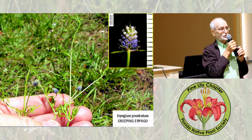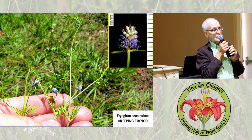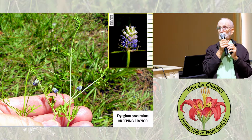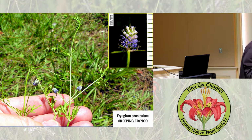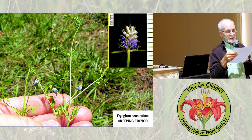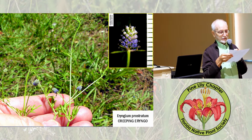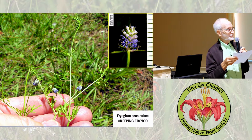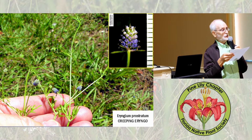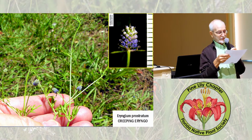Now here's another little plant, and this one is not very common. This is the eryngo, called the creeping eryngo. And it has very small little flowers. And let's see, now I have notes here. I only ever saw this at one location, a place called the Chinsegut WEA Trail System. And in there is a big pine trail and so on. I don't know if anyone's ever heard of this place, but it's up in Hernando County. And it's an excellent place to go to see a lot of plants.